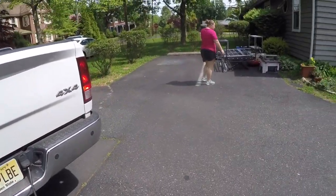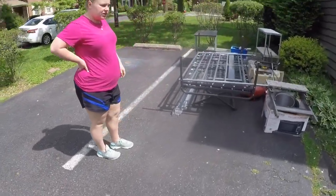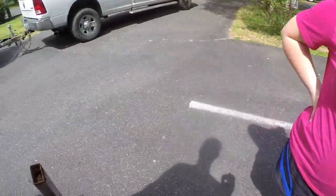Alright, this looks like a good pickup right now. Got all this stuff to pick up. Not too bad. Get right to it and start loading stuff up.